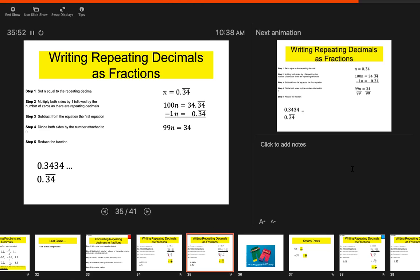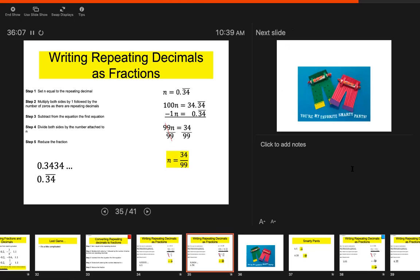And divide both sides by 99. So somebody divide 34 by 99. Tell me what you get. 34 divided by 99. What do you get? That's the answer. 0.34 repeating. You get that one right there.